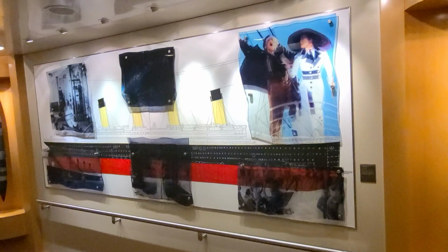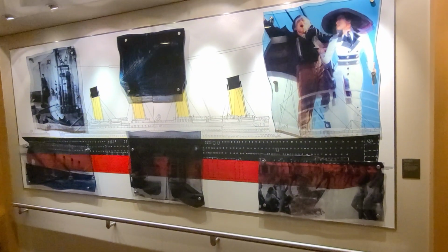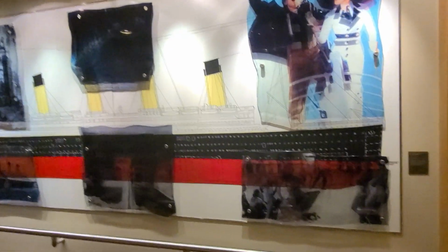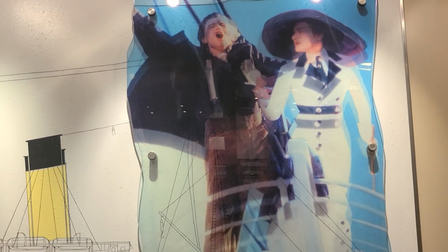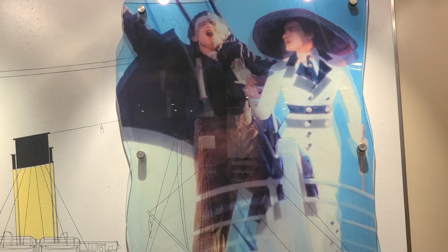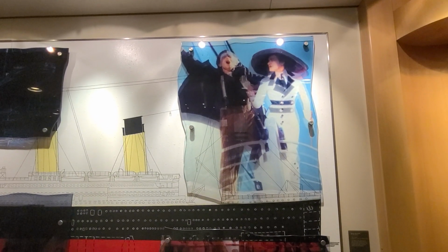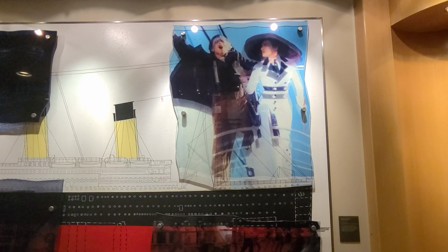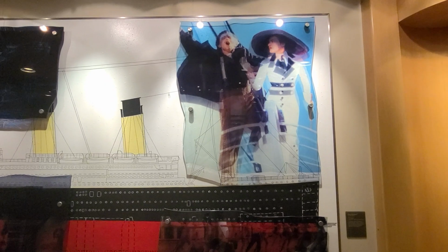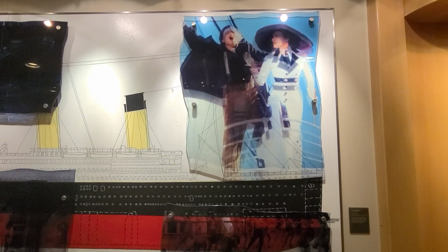Artwork you don't see much on a cruise line is the Titanic here. Probably not exactly what you want, but here's an interesting picture of Leonardo DiCaprio and Kate Winslet. Granted, that's not when they were together. He did the King of the World by himself. She's clearly photoshopped in. 100% she is, yes.